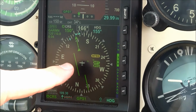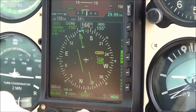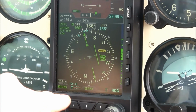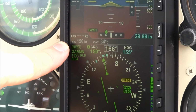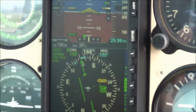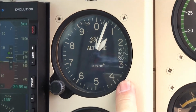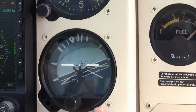Then you have your slaved HSI, which houses your number 1 GPS, nav, or number 2 VOR localizer. Then you have your heading and your course knob, and it will read out true airspeed and ground speed up here on the tape and give you the outside air temperature. Beside this, we have your standby altimeter and your standby artificial horizon.